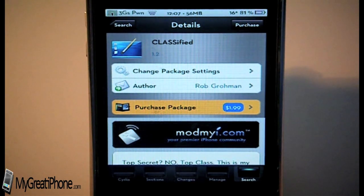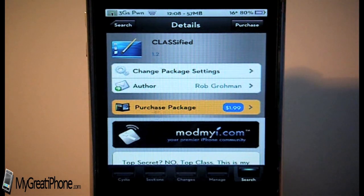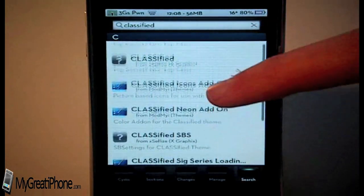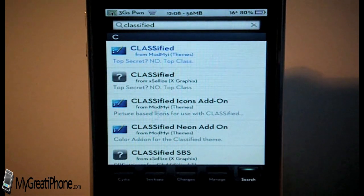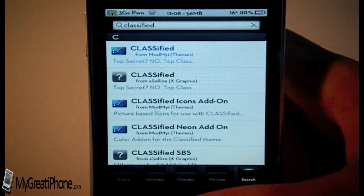I also want to apologise to him for taking so long to review it. Just forgot to get around. I forgot about it, and I do apologise, but we are doing it right now. So you can find it in the Cydia store for $1.99. It's called Classified, as you can see up there, and it is an amazing theme. There's lots of add-ons, lots of sort of tweaks and everything. If I go to my search, you can see all these little add-ons and everything. So definitely a great theme, one of the best themes, my favourite theme so far for my iPhone, and I'm sure you're going to like it as well.